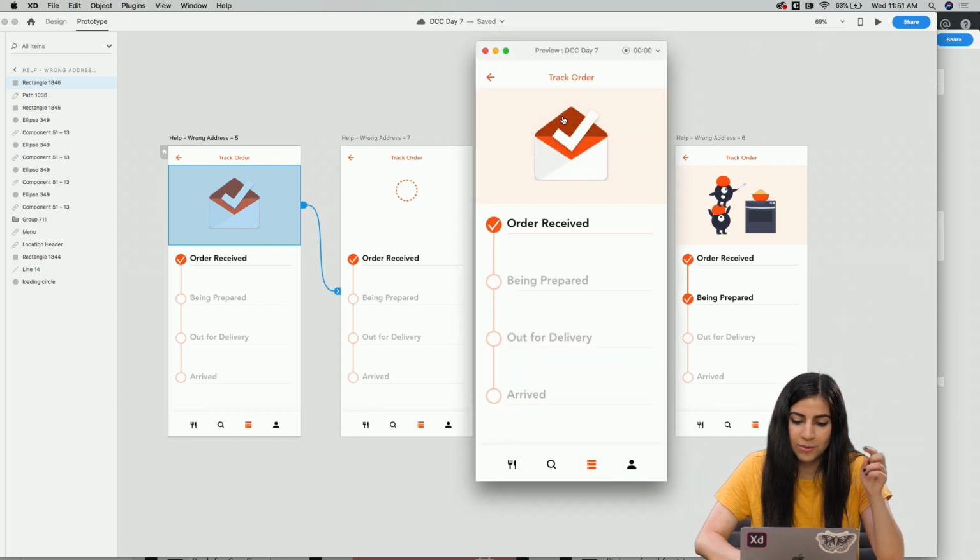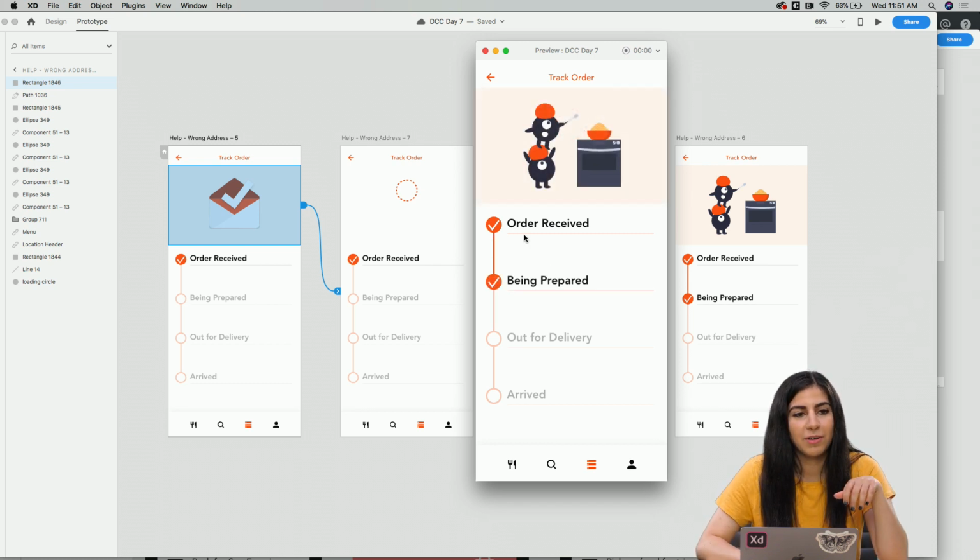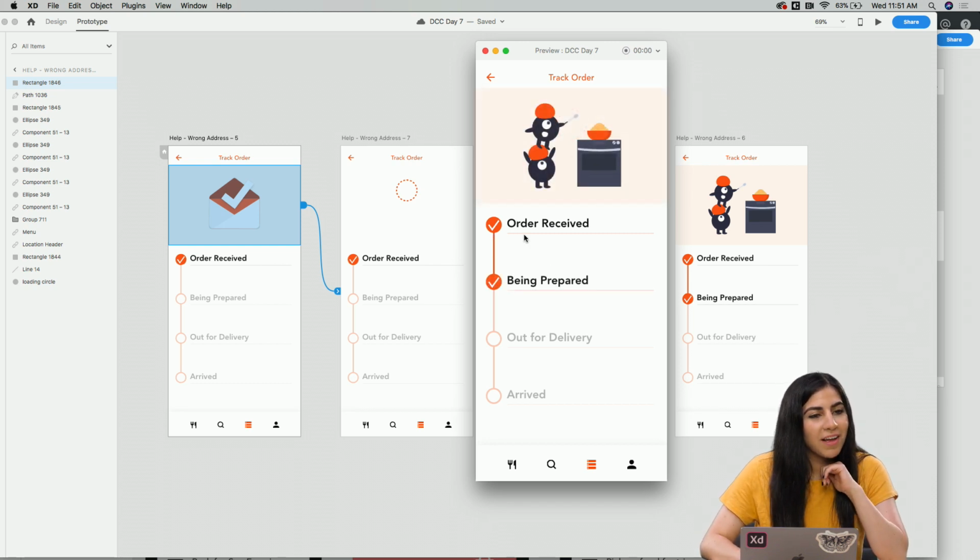refresh your app. So say you're waiting for your food, you can do that, and then it will move on to this stage.